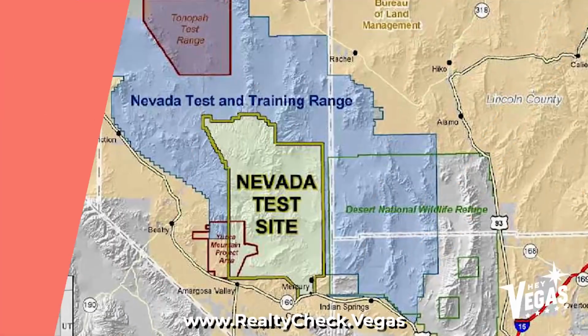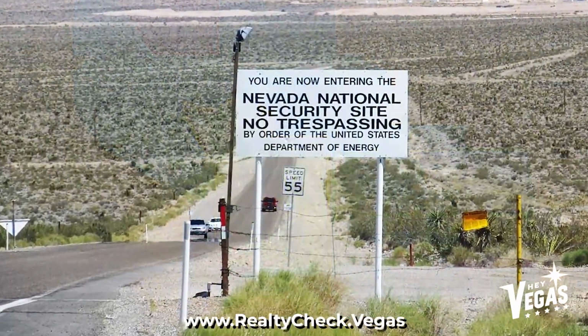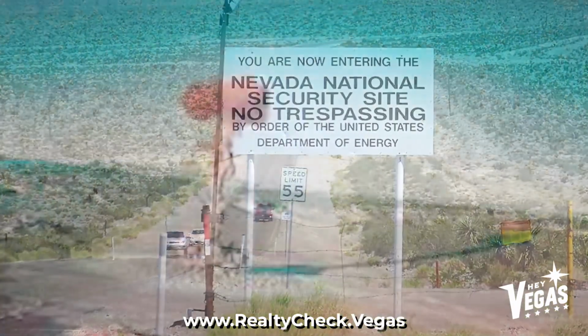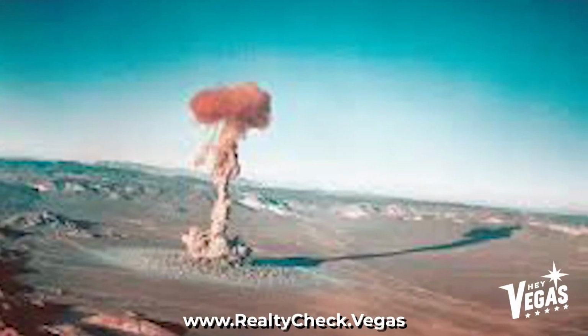But the reason why there are so many iconic, old, historic atomic things here in Las Vegas is because we have the nuclear test site where they used to do atomic bomb testing. Right? I didn't know that. How did we live here and not know that? I found this out in recent history and I was like, wow. How did we not know this?